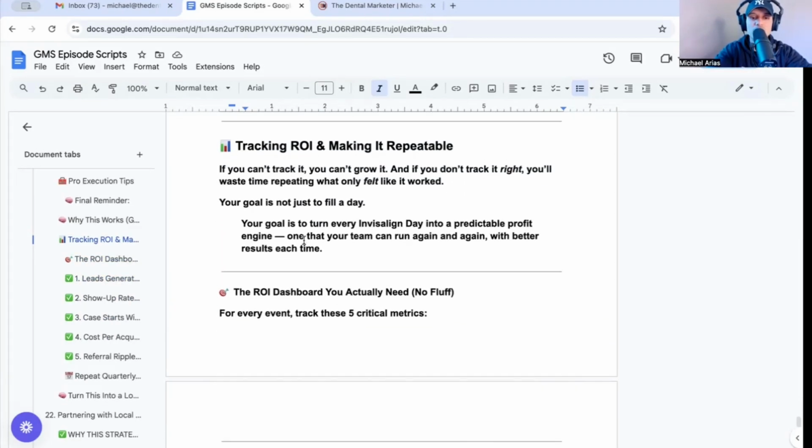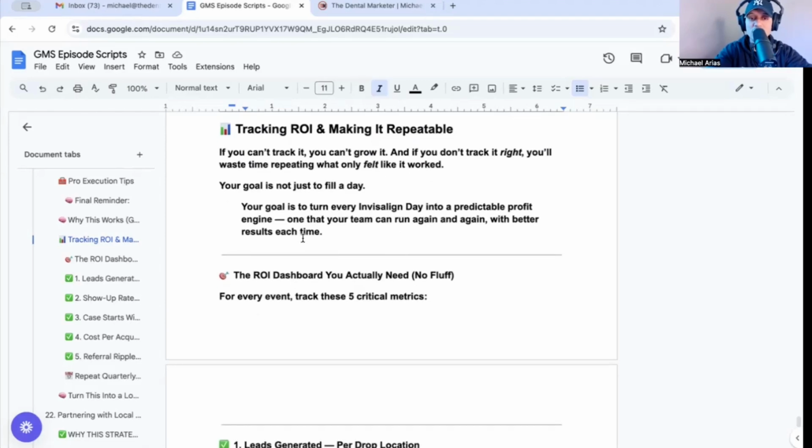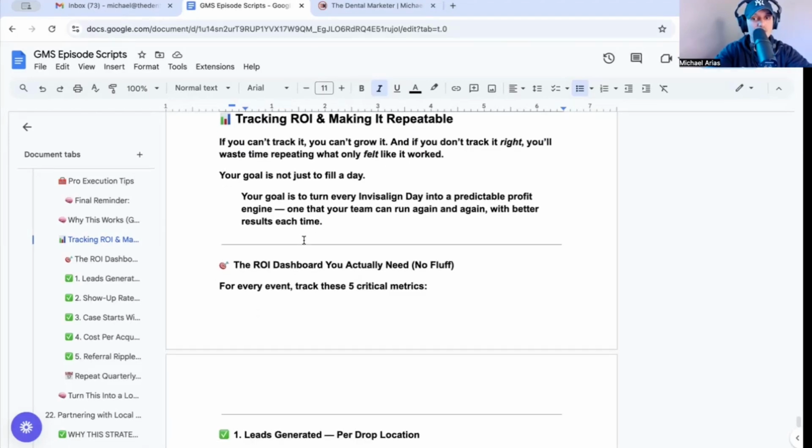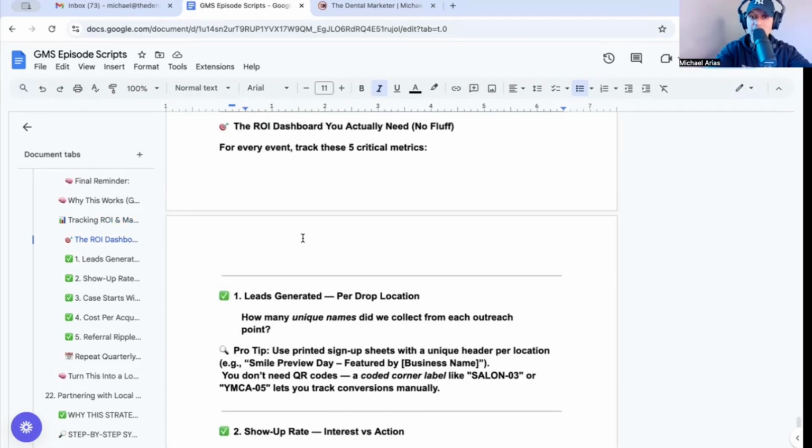So make sure you track these 5 critical metrics, because if you can't track it, you can't grow it. And if you don't track it right, you'll waste time repeating what only felt like it worked. Your goal is not just to fill a day. Your goal is to turn every Invisalign Day into a predictable profit engine, one that your team can run again and again with better results each time. So we can remember, these are the 5 things you're going to track.